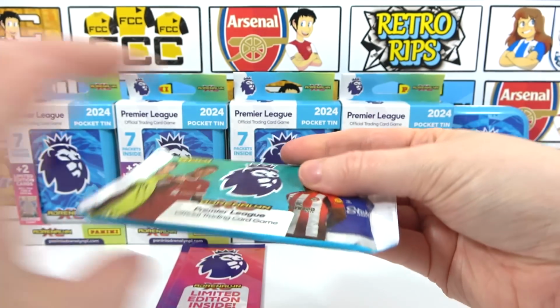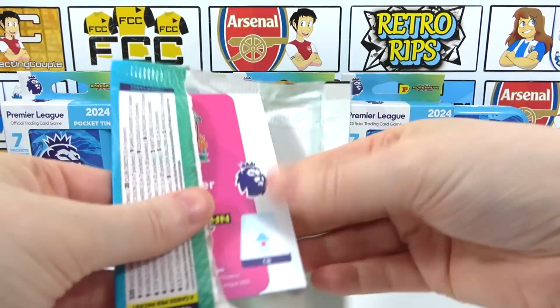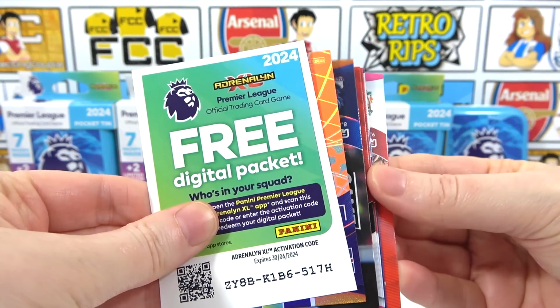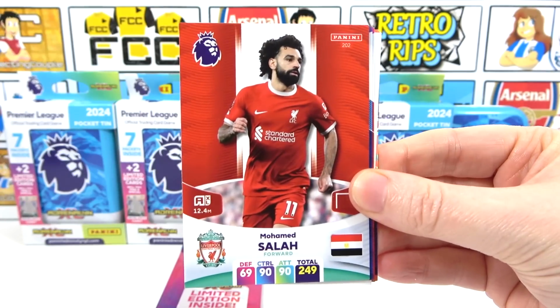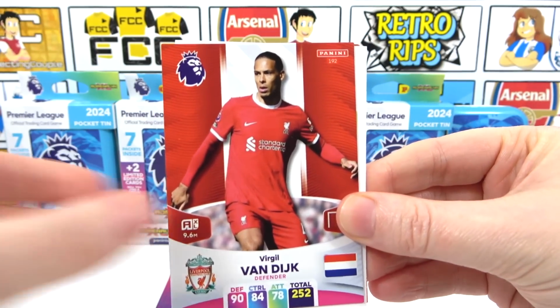Okay, so one final pack for tin number one. Let's see what we've got. Good pack so far. There is indeed. No golden baller yet, though. Let's keep hoping. A wildcard golden baller. Game changers. Okay, so we have an Admar Hodic. We then also have Salah, as well as Pickford and Van Dijk.